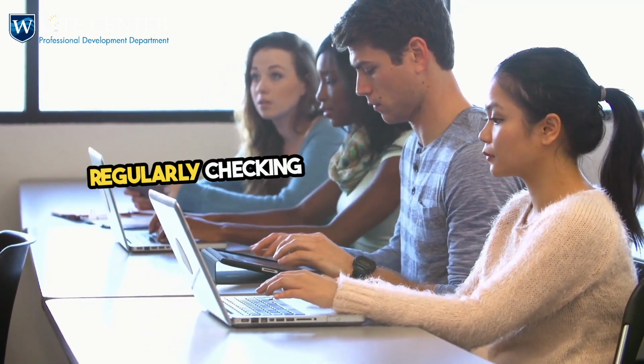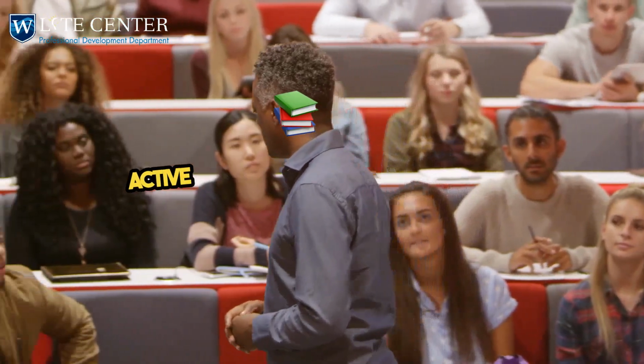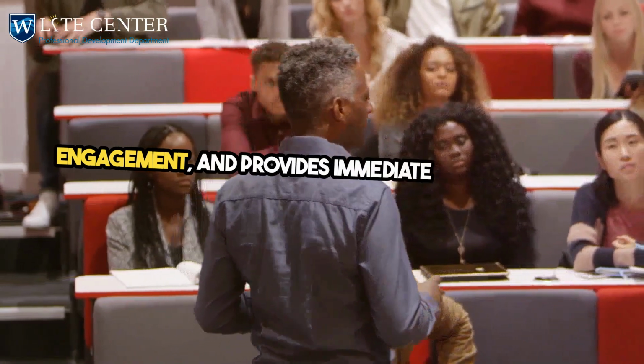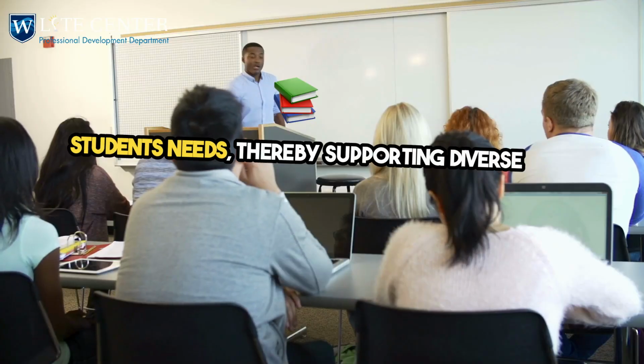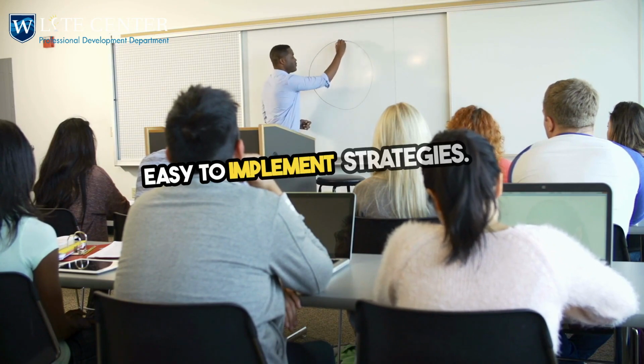Regularly checking for understanding offers multiple benefits. It promotes active learning, fosters student engagement, and provides immediate feedback. It also helps in tailoring instruction to meet students' needs, thereby supporting diverse learning styles. Now, let's discuss some easy-to-implement strategies.